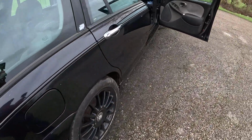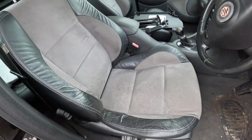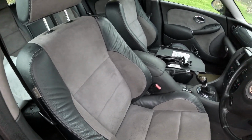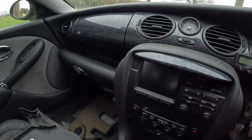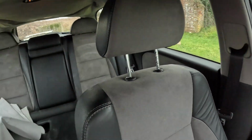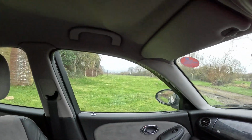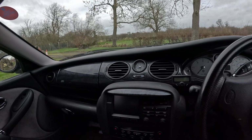So anything else needing doing? The door cards and the seats are actually in good condition. Excuse me, let's move that out of the way. Given the age of the car, we've got the lovely grey Alcantara. Excuse the mess, still a little bit of work going on to the car, so we haven't got the seat guards and stuff on here. But just give it a damn good clean up inside and out, get the headlining sorted out, and it's a decent car. For its age and for its mileage, it's pretty decent.